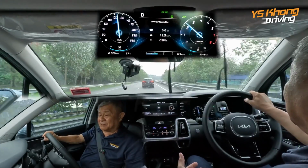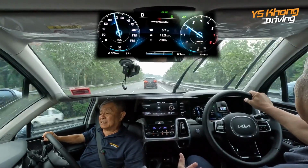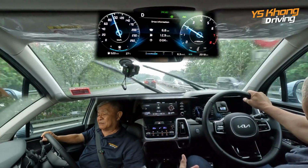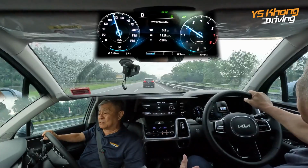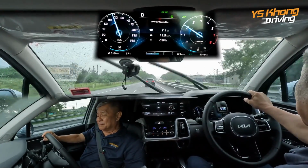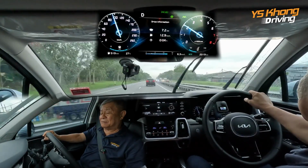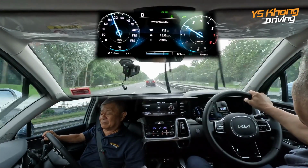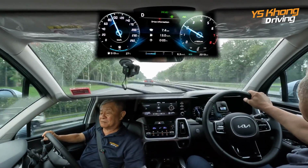So if you can see in front of us, there's a Lexus SUV, and we are driving at exactly the same speed as that Lexus is doing. Our speed now is about 96, 97 kilometers per hour, and we are going at 2000 RPM. This is in top gear. So for an SUV, this is an indication. We're getting maybe about 48 kilometers per hour for every 1000 RPM of engine speed.